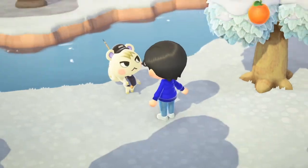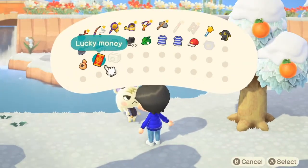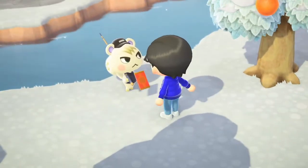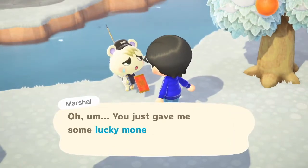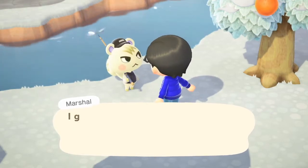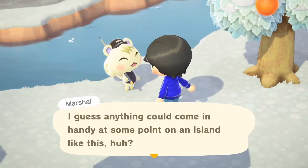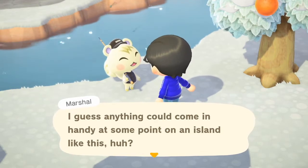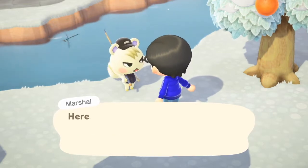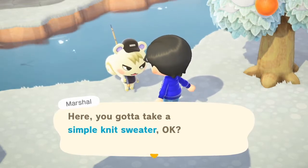Seriously, for me? So let's try giving him the lucky money envelope. Oh, you gave me some lucky money. Not really sure what else to say. I guess anything could come in handy at some point on an island like this, huh? I can't let you walk away empty-handed after you were so generous to me. You gotta take a simple knit sweater, okay?